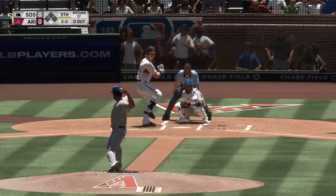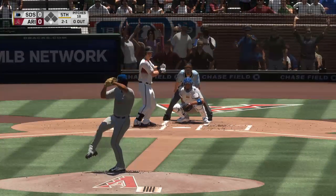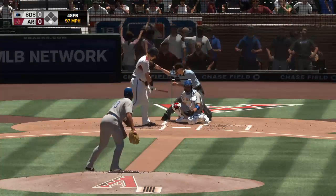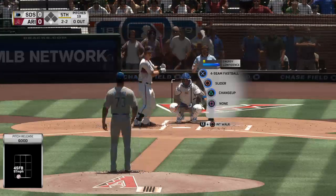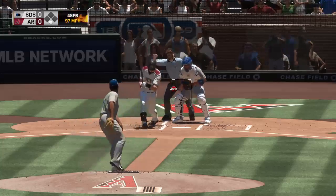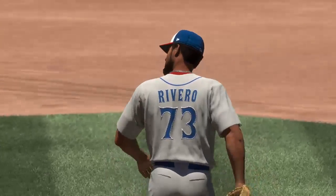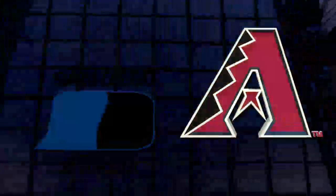That misses. 2-0. And he'll lay the fastball in here to get the count back to 2-1. Well, what's he looking for? 2-0 fastball right down the middle, and he took it. I don't know what he's thinking about. Maybe he thought he was going to throw him a breaking ball. I think you got to sit fastball there. Oh, a fastball swung on and missed, and for the second time today, he's gone on strikes.